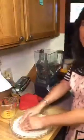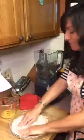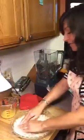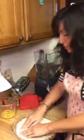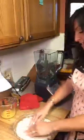Mama Cat has a beautiful grandchild. I can't remember, Cat. I'm sorry, I don't know if it's a boy or girl. I think it's a boy. That is just a couple months old, like 2 months old, right, Cat?